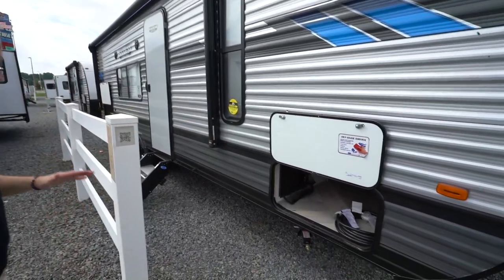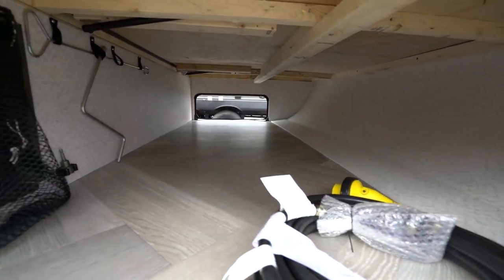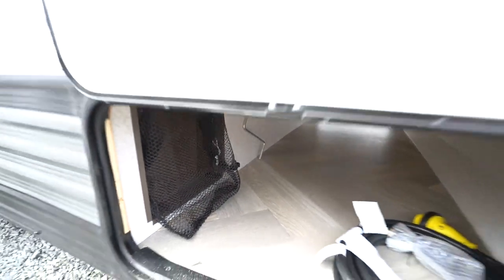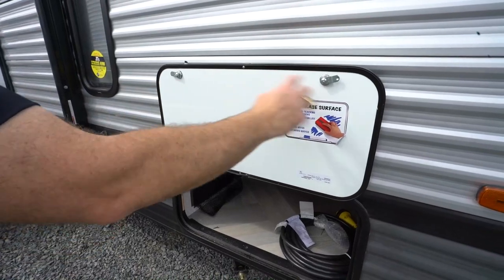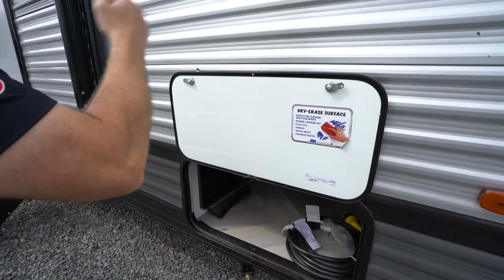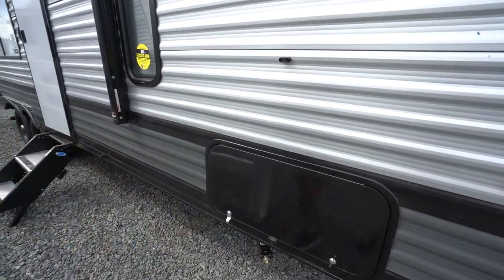Check out my finished pass-through storage as well. Not only are the doors a little bit wider this year, you also have the netting there. And on the back of the door, it's dry erase surface. Great for keeping that organizational flow going. If you need to do to-do lists, have the kids do some doodles, draw something cool, or just leave some notes, you got it there. Plus, the latches are magnetic and anti-slam.